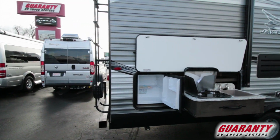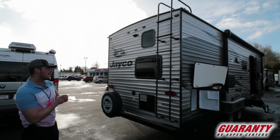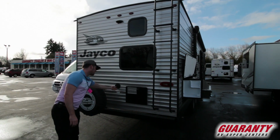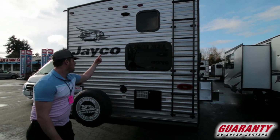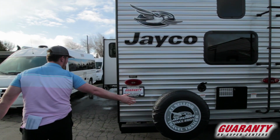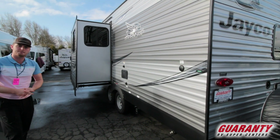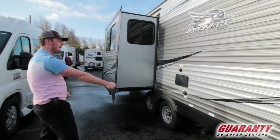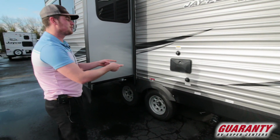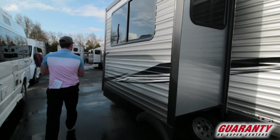And then onto the back, you're gonna get a ladder to actually access the roof, maintain it, your little plug-in for your power, and then a pre-wired for a backup monitor with your spare tire. Then onto your side, it's going to be another cable satellite hookups at your park, your gray and black tanks, and then you do have an outdoor shower with hot and cold water.